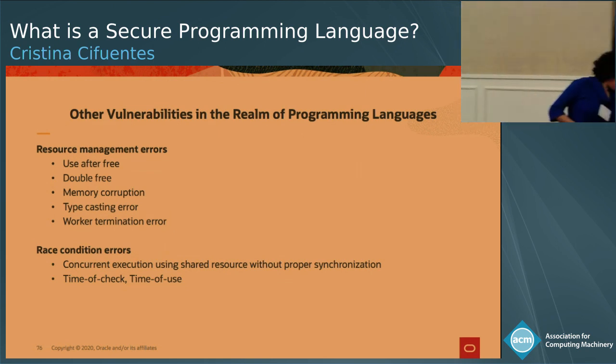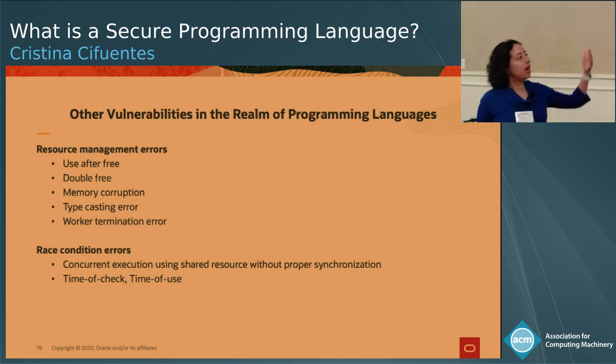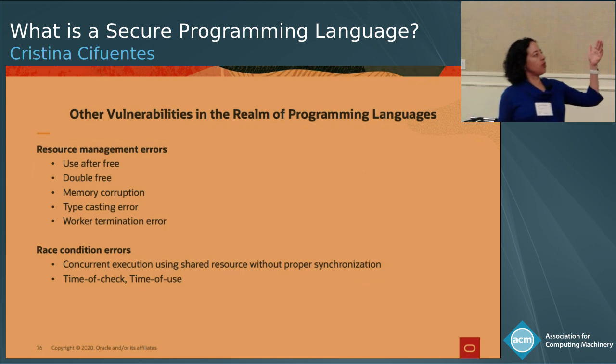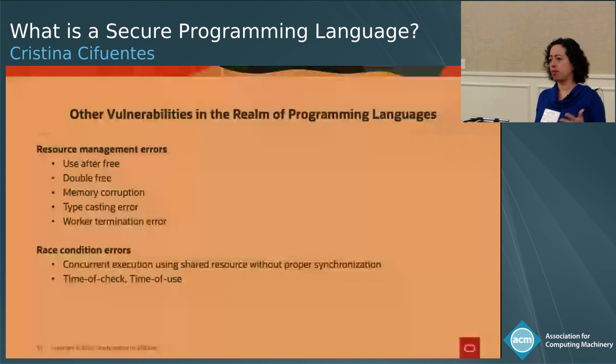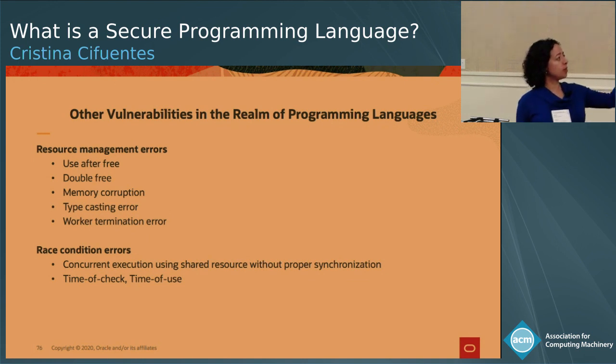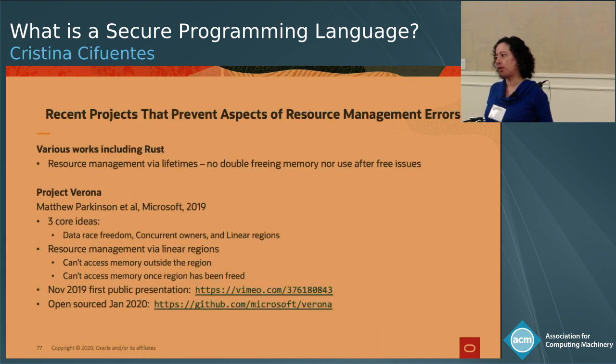There are other types of vulnerabilities that are also prevalent in today's code. Two of the main types that relate to programming languages are resource management errors. So your use after free, double frees, memory corruption, typecasting errors, worker termination errors, they're all examples of resource management errors. There's also your race condition errors, right? Due to concurrency, due to time of use, time of check, right? These types of errors are also in the realm of programming languages.